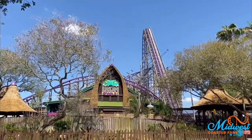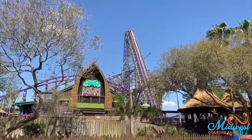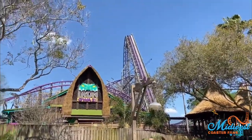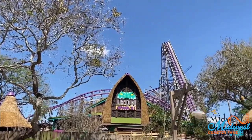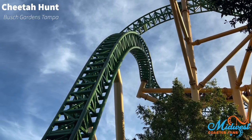When you first enter the park, you will see Iron Gwazi towering over everything else in the park. This coaster is made by RMC and scheduled to open this year in the spring after being delayed due to the pandemic. If you turn right, you will go to most of their major coasters in the park. You will first hit Cheetah Hunt, that opened in 2011.